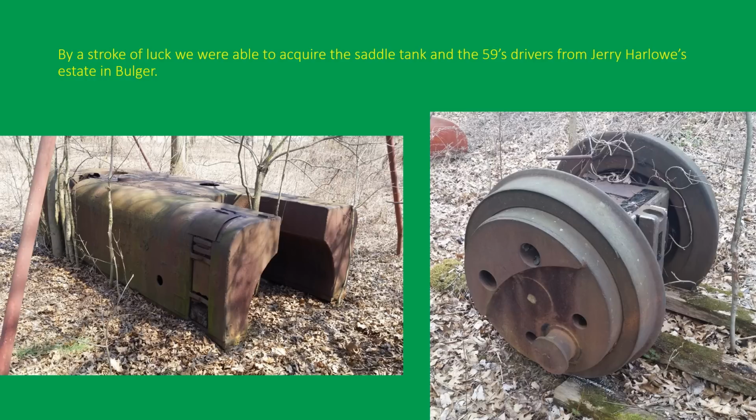So I went down there and rented a telehandler and drove back into the woods there and cut the trees out from around the tank and the drivers and picked them up and hauled them out. So we were very lucky that we were able to find them, because I really didn't even know what the tank looked like. And we're going to try to recreate it somehow.